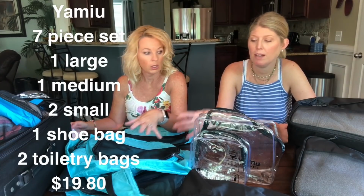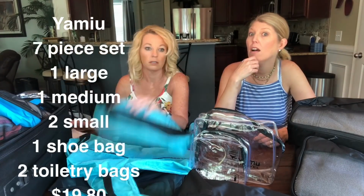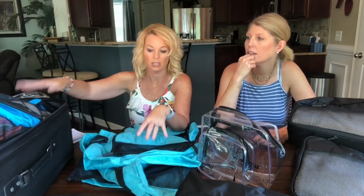And you can get black or this. They have many colors. Lots of colors in both of these. Lots of different colors to choose from, so everybody could have a color. Exactly.